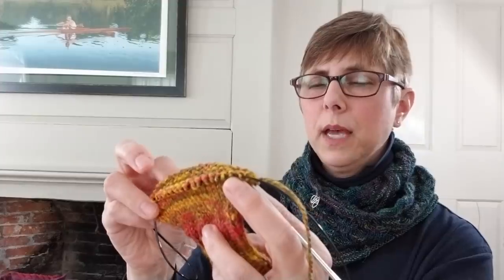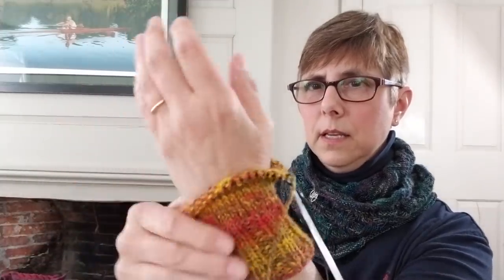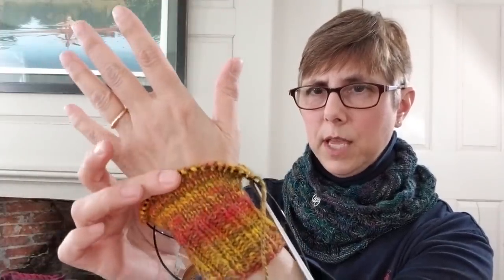So I think I probably have 30? Yeah, I probably increased 8 more stitches, because I need a little bit more width for the hand, but this is how it's gonna turn out.